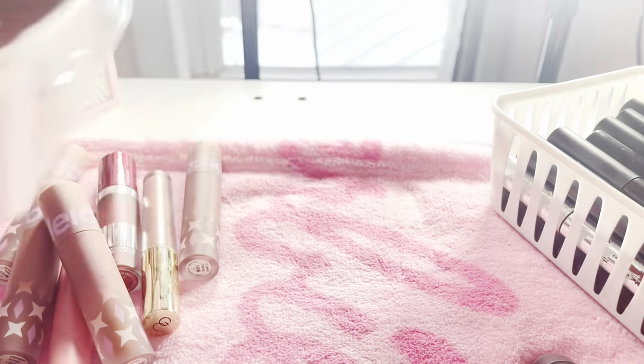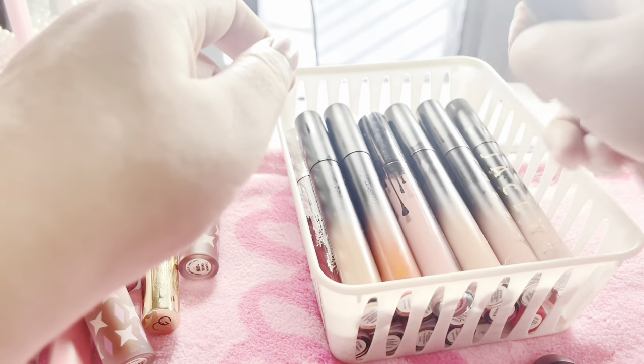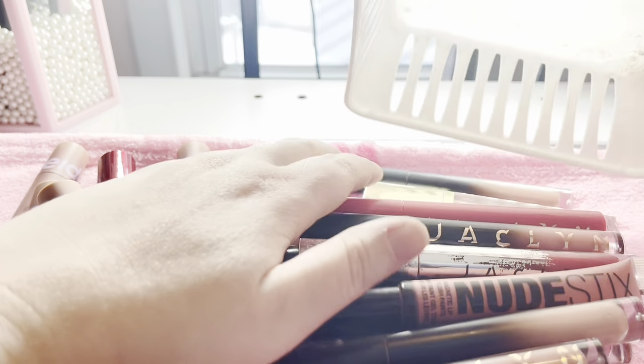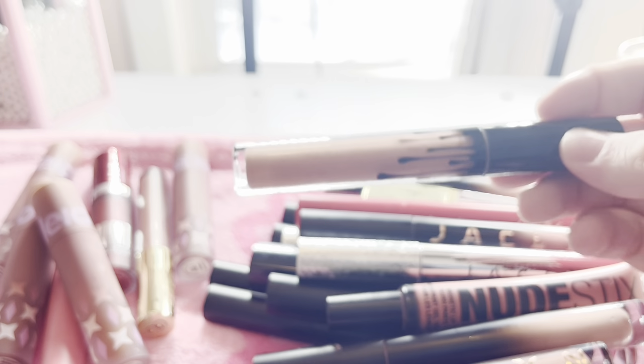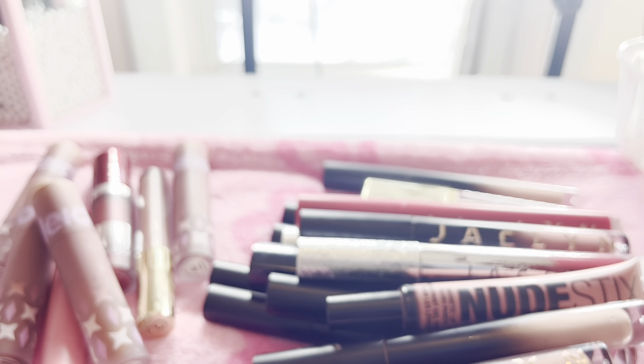I guess we'll start with Kylie because I feel like we're gonna make some progress in here. Let's go ahead and see what I even have. Oh, most of these are Jaclyn. Okay. Well, let's dump the bucket here. So I have two here from Kylie. I have Posy K and Candy K. I definitely am gonna get rid of Posy K. I like Candy K quite a bit. Let's smell it. Yeah, it smells like paint. We're gonna get rid of that.